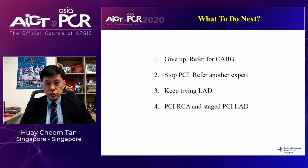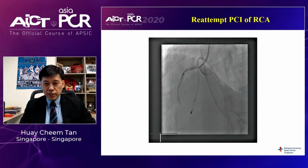Thank you, Rosli, for the comment. I'm just thinking whether, because the lesion was so tight in the LED, just putting a wire in the diagonal may not have enough space for another wire to actually go down the LED artery. But nevertheless, I actually followed your line of thoughts. I actually went back to the RCA again, thinking that if I can at least salvage the RCA, then we can always think about the LED either immediately or in the next setting. So I went back to the RCA again.